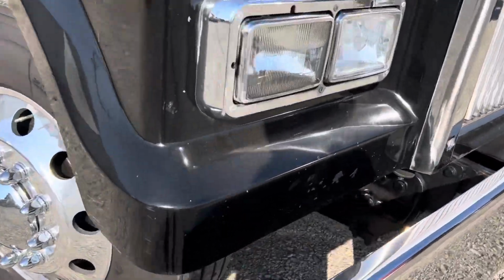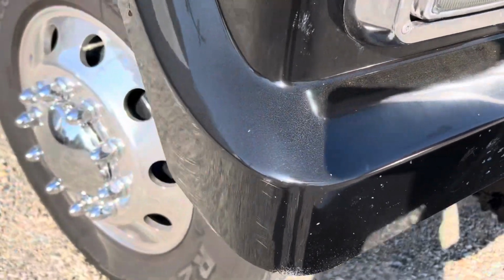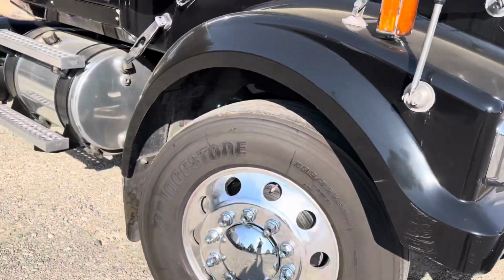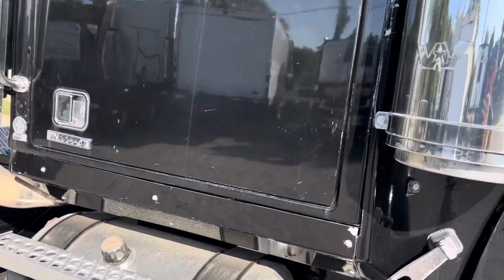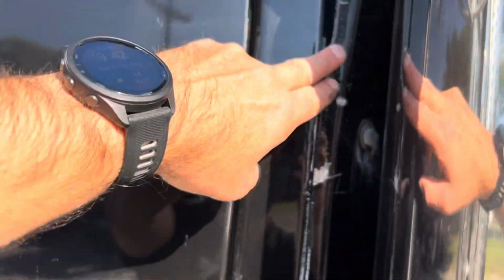Some minor scratches that may flex up on the front corner. Typical black truck's going to show it more than anything else, but this one's got it. You can see there's some various spots there.